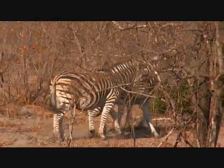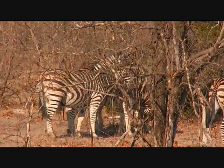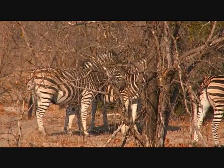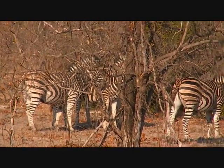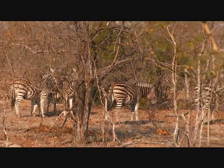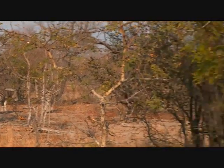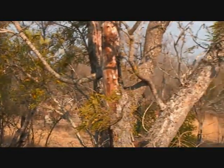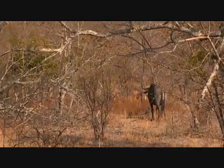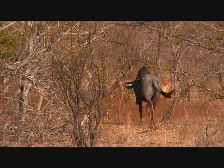Colin would have liked to know if kudu's stripes are unique to them in the same way, and yes, they are. Kudu do have unique stripes to each individual, although what I have noticed with kudu and inyala is that sometimes you get these nice Y-shaped stripes, slight variations in the way that they're formed. In the camp that I used to live in, we used to watch inyala come through fairly frequently, and over the 2 years we got to identify them by their individual stripes.